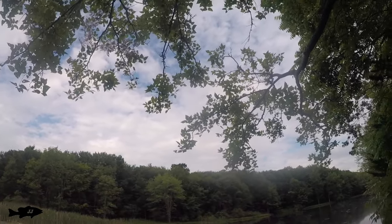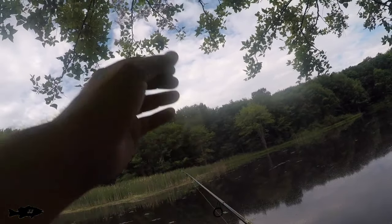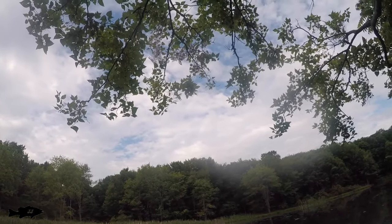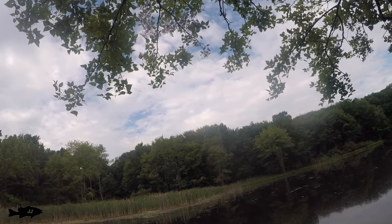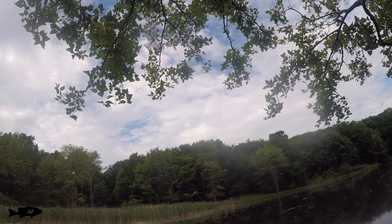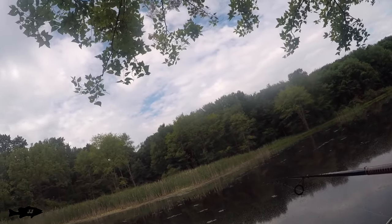All right, I'm back where I started. I went all the way down there, caught one more small one at the other end on the torpedo. That's seven for this morning in about an hour and 50 minutes, almost 2 hours. But big ones aren't biting, not sure why. Let me try the first spot here again, come full circle, see if I can get a couple more fish before I get out of here.